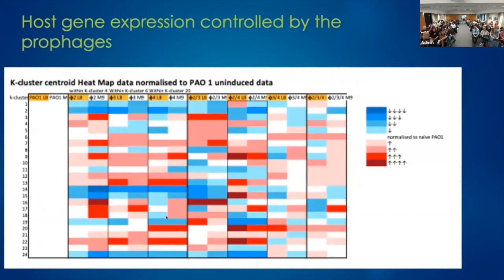There have also been some ways that we've started to look at this. This is a K-cluster centroid heat map, and the data are normalized to PAO1. And we can see that Phage2 and LB or M9, different combinations of these phages, cause changes to the expression patterns of Les genes. You can see that we have here what we expect from the single lysogens, but in the double lysogens, these outcomes are different. So we have examples here of a phage having an impact on the expression of other phage genes, or the impacts of other phage genes. So we've got evidence of crosstalk between the prophages and the way that they impact their bacterial host cell genes.